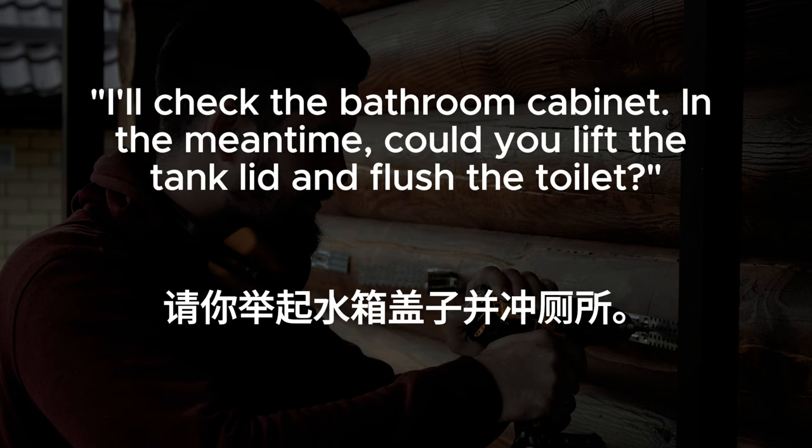I'll check the bathroom cabinet. In the meantime, could you lift the tank lid and flush the toilet?